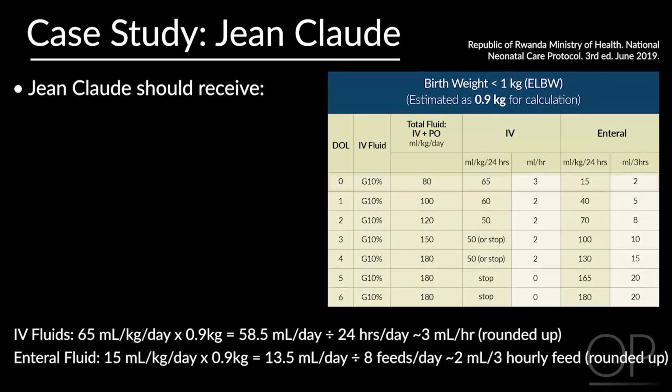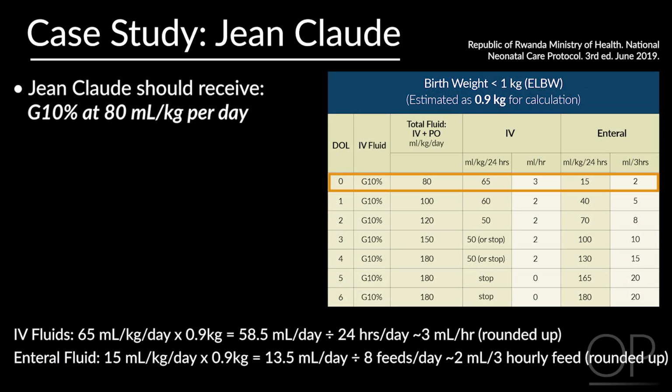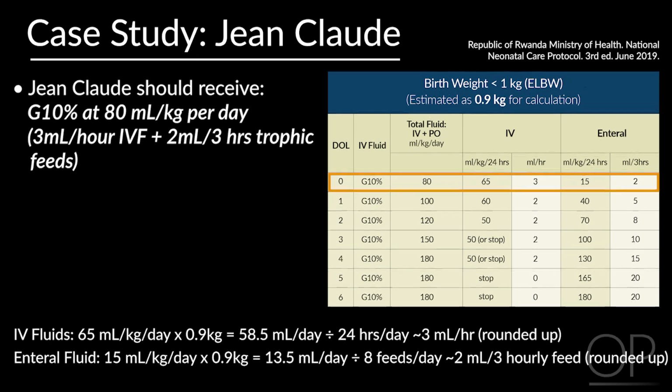Jean-Claude should receive total fluid of 80 milliliters per kilo per day. This can be given as 65 milliliters per kilo per day IV fluid or 3 milliliters per hour of G10%. In addition, he can receive 15 milliliters per kilo per day trophic feed of expressed breast milk divided into every 3 hourly feed of 2 milliliters by NG tube.